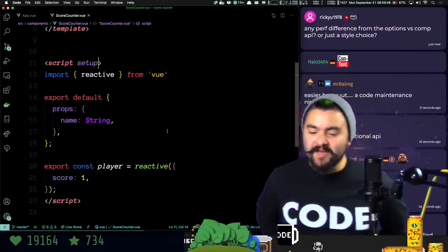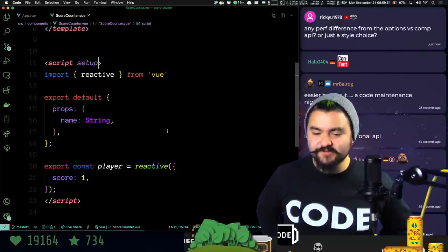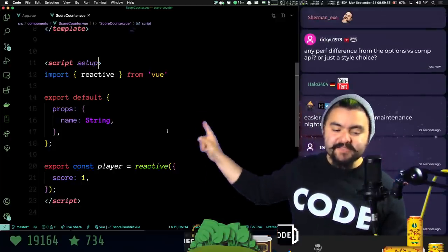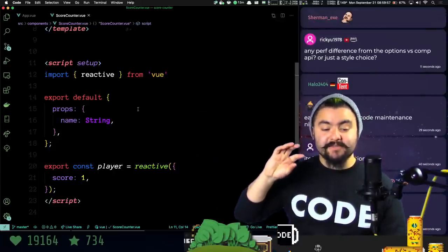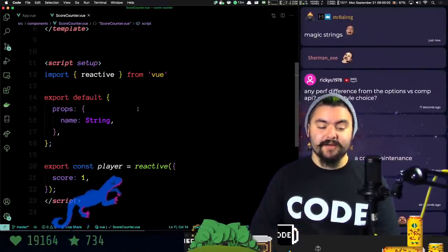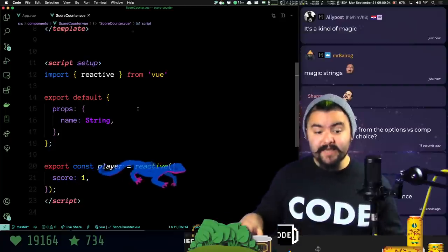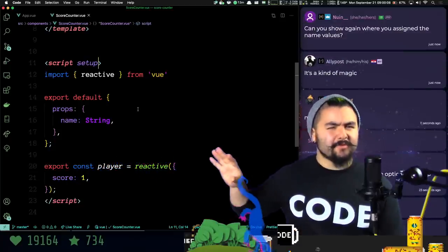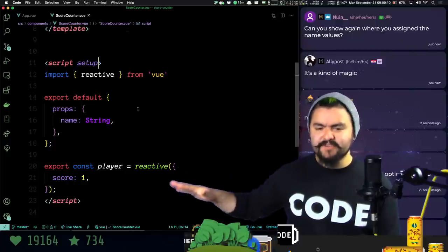Is there any difference from the options versus composition API or just style choice? I believe with the composition API, it's potentially easier for Webpack and the module bundler to do tree shaking and only include the things that are needed. There may be some slight differences to that, though.